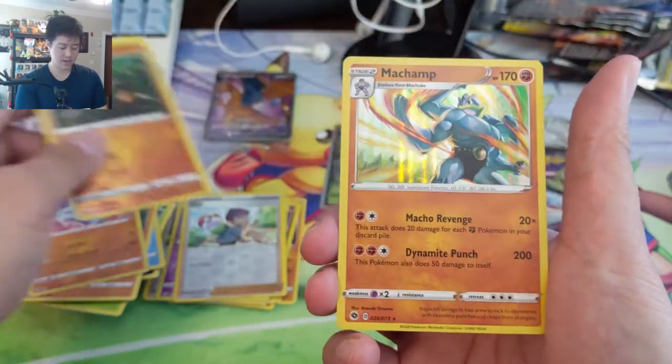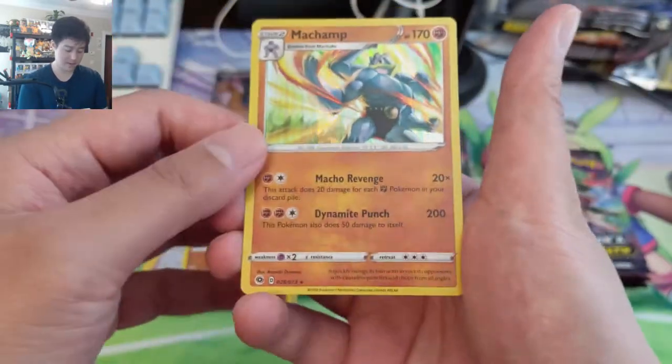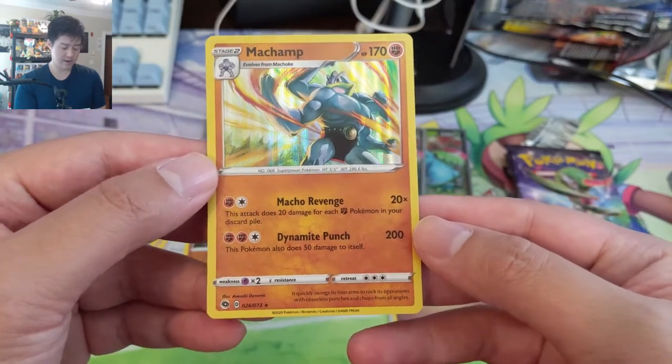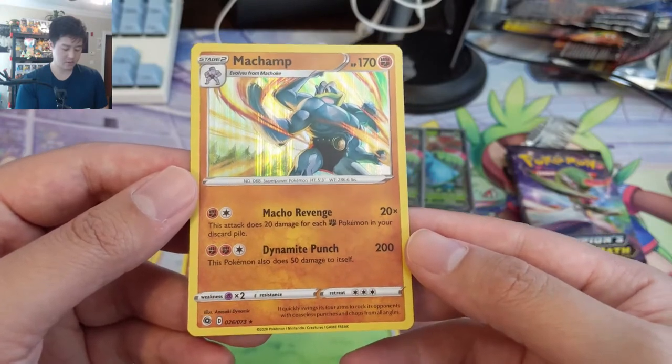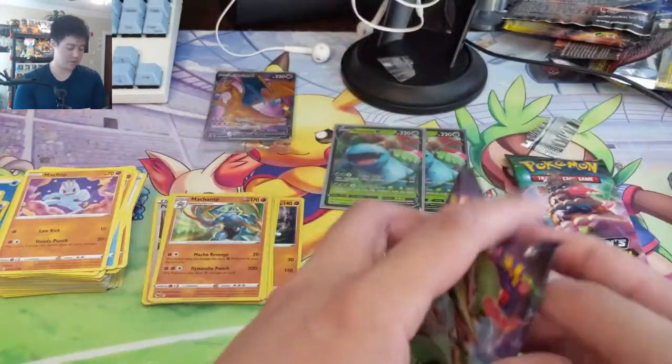Alright, Rolycoly. Another one. And then a Machamp. I do like this art. That's a pretty sweet one for Machamp. Let's see. Macho Revenge: 20 damage for each Fighting Pokemon in your discard pile. Interesting. Dynamite Punch: 250 damage, and it does damage to itself. It is a Stage 2 though.